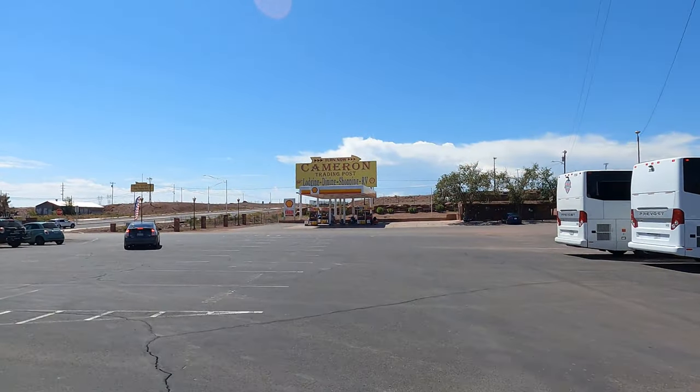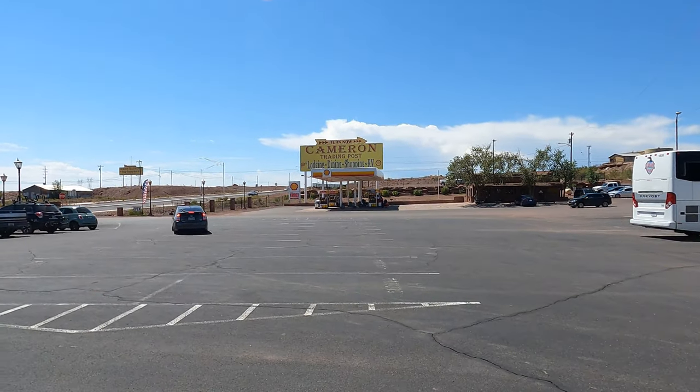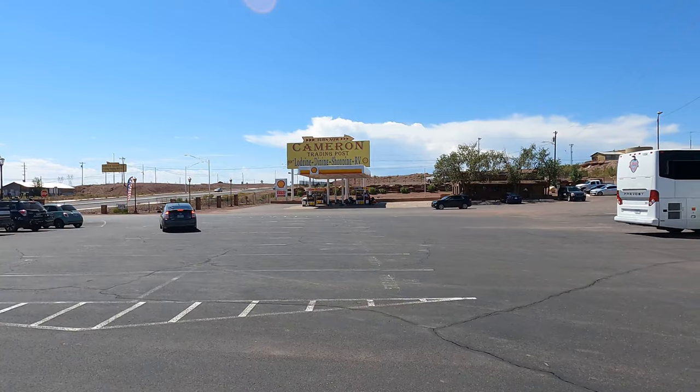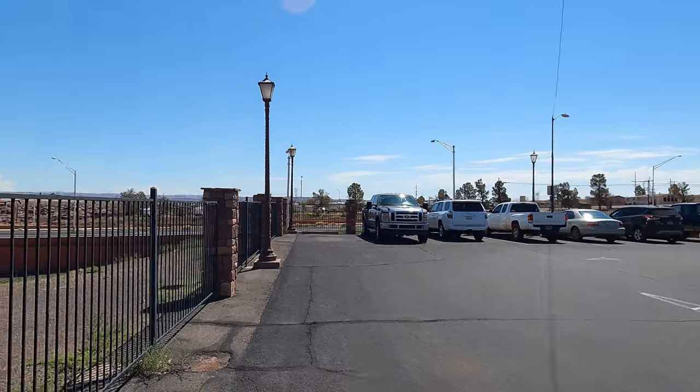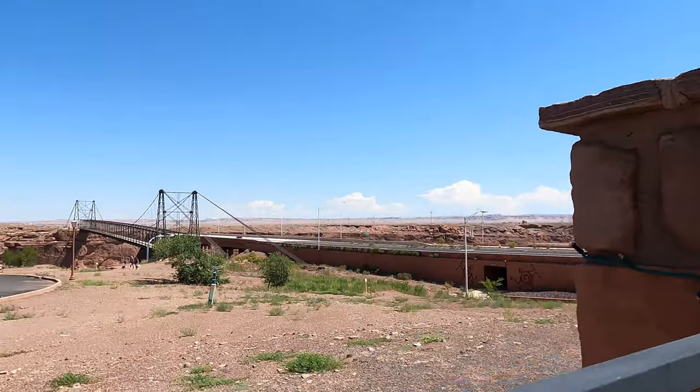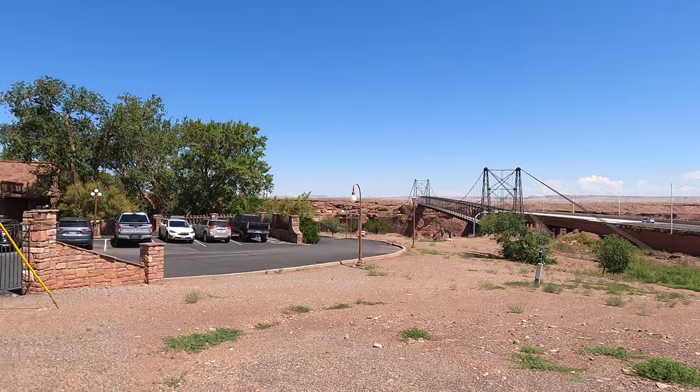So this is where I am, trading post. Look at those gas prices, they're pretty good here. $3.99, I paid five something in Flagstaff. This is Cameron. They got this little bridge that you can go on and take a look over the canyon.